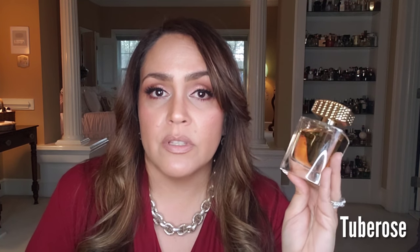I ordered these from Filthy Fragrance, and they were incredibly inexpensive, on a huge, huge deal. The first one is called Tuberose. Now, this did not smell like what I was expecting. This smells green to me, like a green baby tuberose.